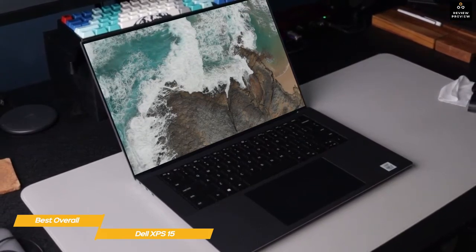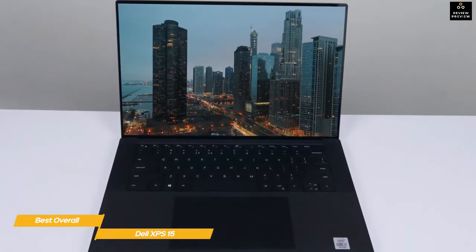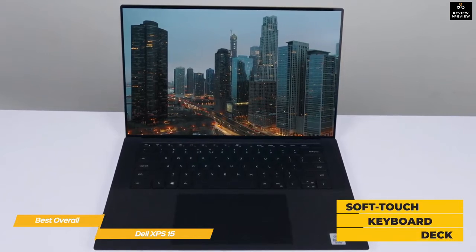Like the new Dell XPS 13 before it, the Dell XPS 15 refines one of the best laptop designs ever made to near perfection. Its slim chassis is as sleek as ever, with a smooth silver aluminum lid and sharp 0.71-inch edges that contrast nicely with the soft-touch keyboard deck inside it.